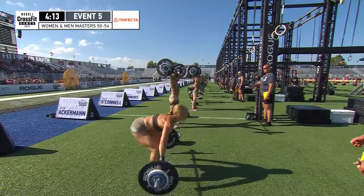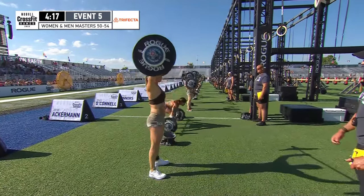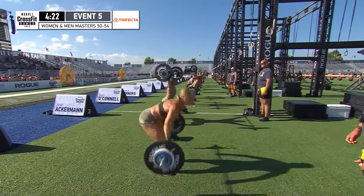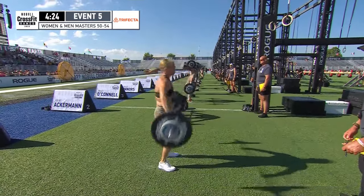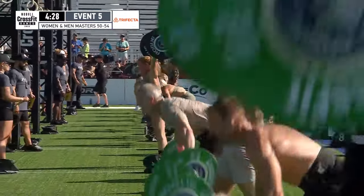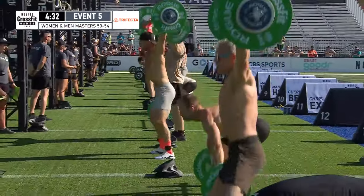Look at this touch and go for a lot of these ladies. I haven't seen anybody do any drops yet, which I think is smart. This isn't the time to go for fast singles, especially with this weight. 85 pounds for the ladies, 115 for the men. This is not something where they need to have any sort of slow tempo. Grab that bar and get moving. And if you do drop it, you need to get back on that bar as fast as you can.